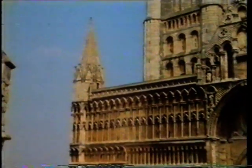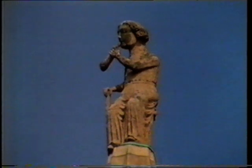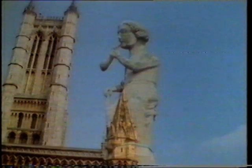In a place of honour at the front of the building, there's a statue of a swineherd. He gave his whole life savings towards building the cathedral. And on the other side is a statue of Hugh himself. He was considered so holy that he was made a saint after he died.